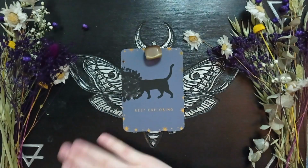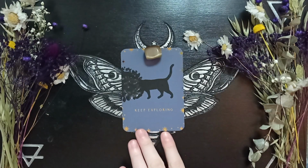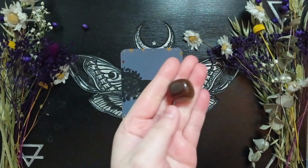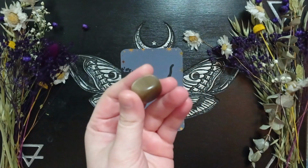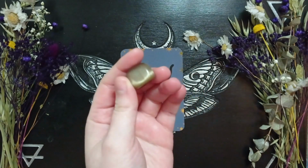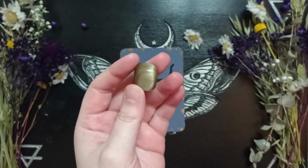Hello my pile 3s, welcome to your reading. Gosh, there are flowers everywhere. So you chose the Keep Exploring card, and you also chose what I have described as a beige, but could also be any other colour in the world. It's a bit green, bit beige, bit grey, I don't even know. Feel free to let me know in the comments.